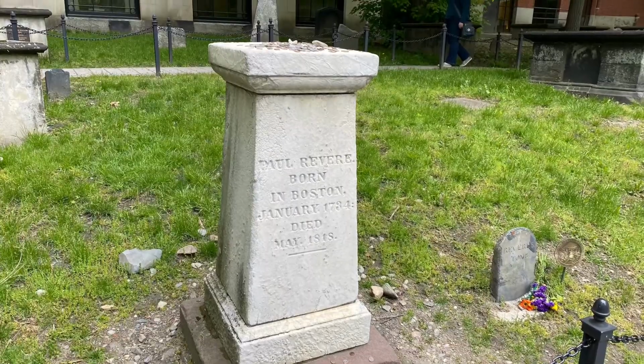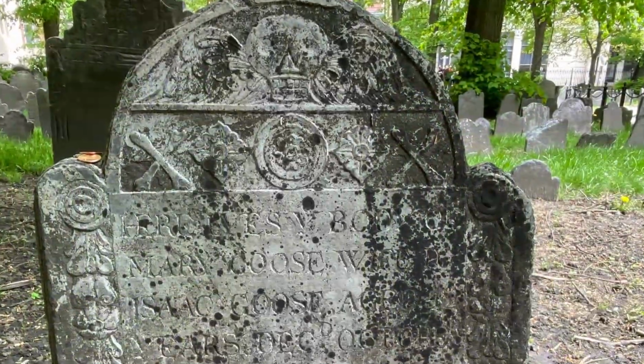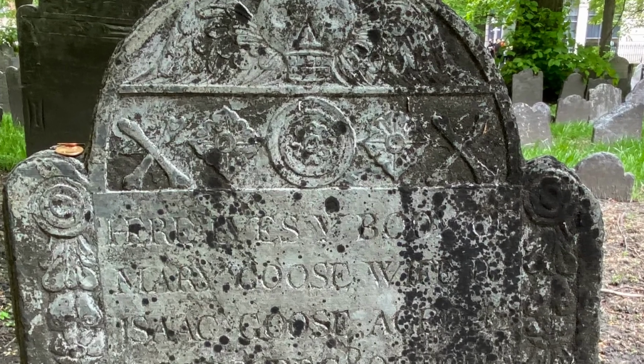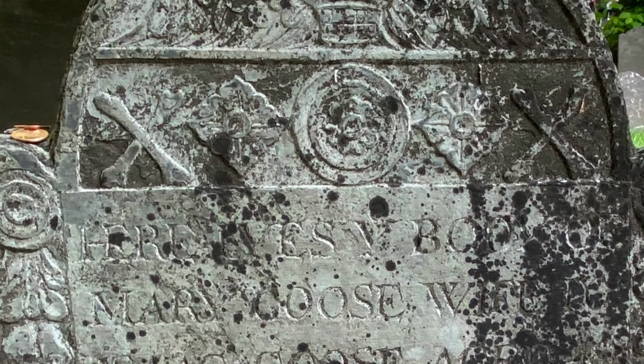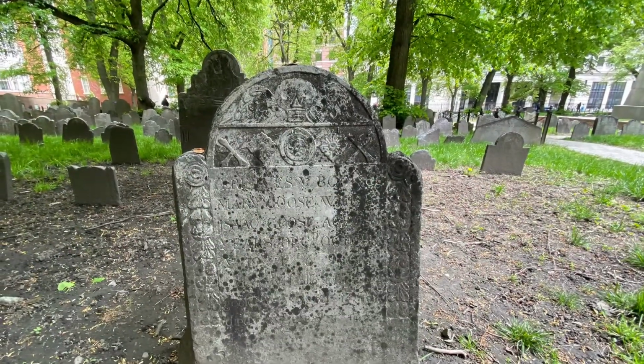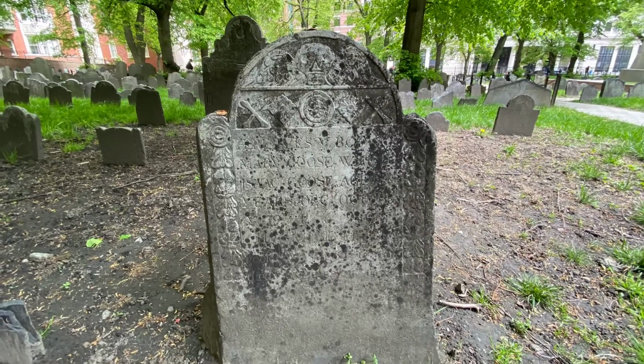Final resting place for the silversmith, Paul Revere. And many believe this is the gravesite of Mother Goose, Mary Goose. However, others believe it was actually Isaac's second wife, Elizabeth Foster Goose, who it was based off of.